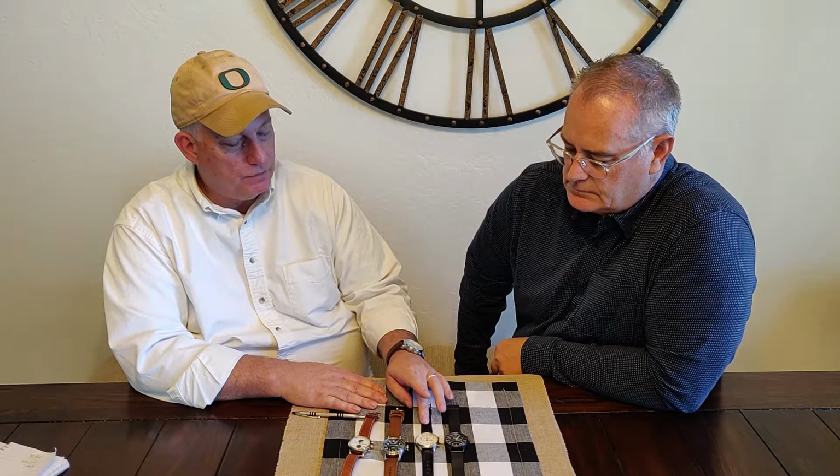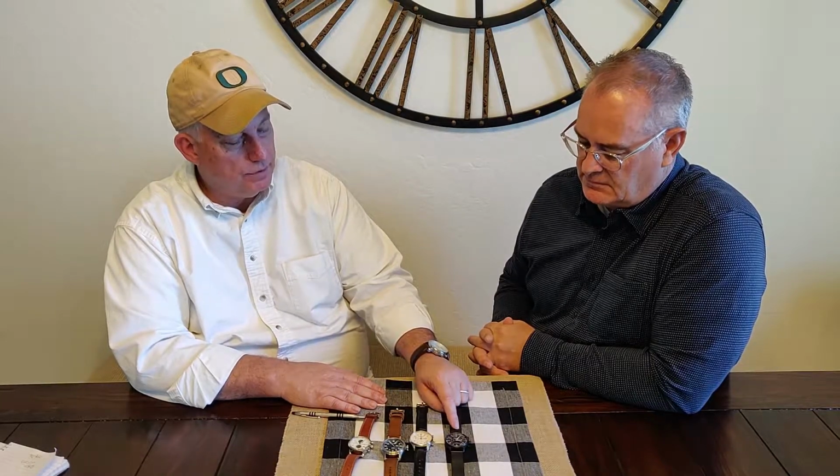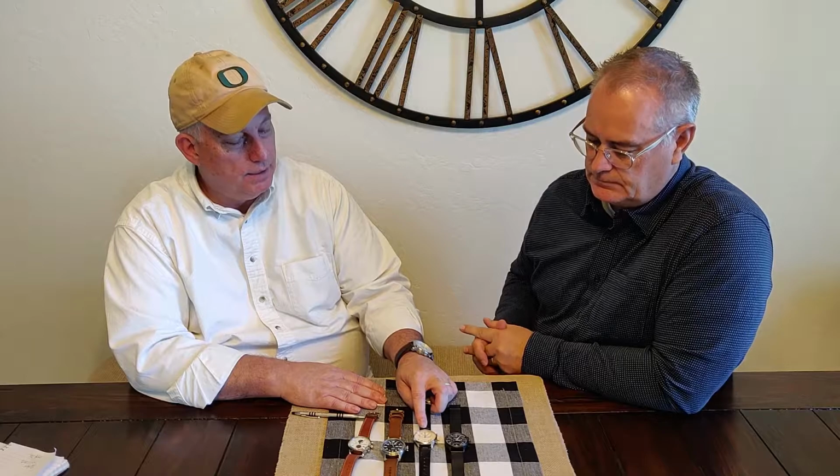I bought this one online, again, brand new. Somebody didn't want it for $32 delivered. No, this one was $32 delivered. I can't remember what I paid for this one. I bought this one first a while ago, and I liked it so much I bought the black one.